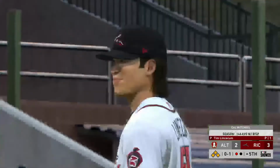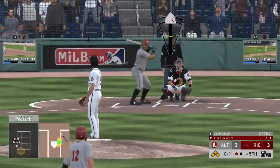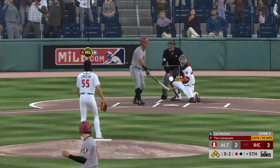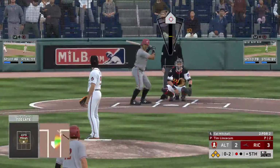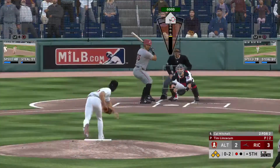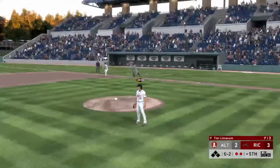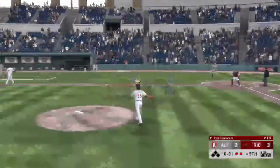Oh, he needed to get ahead, and he does with the fastball. It's 0-1. Here's a late swing and a miss, strike 2. 2 mid-90s fastballs, and you're down 0-2. This is where you've got to take a deep breath and commit. You're either all in. Well, the play's been made, and that retires the side.